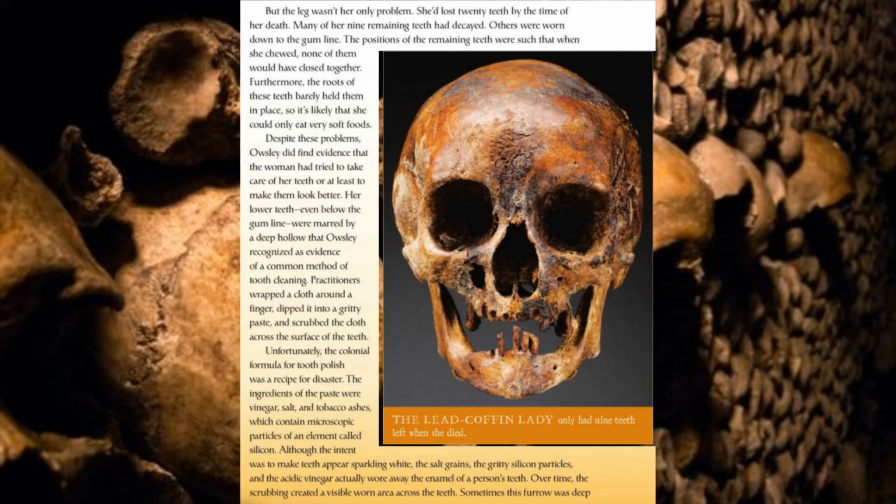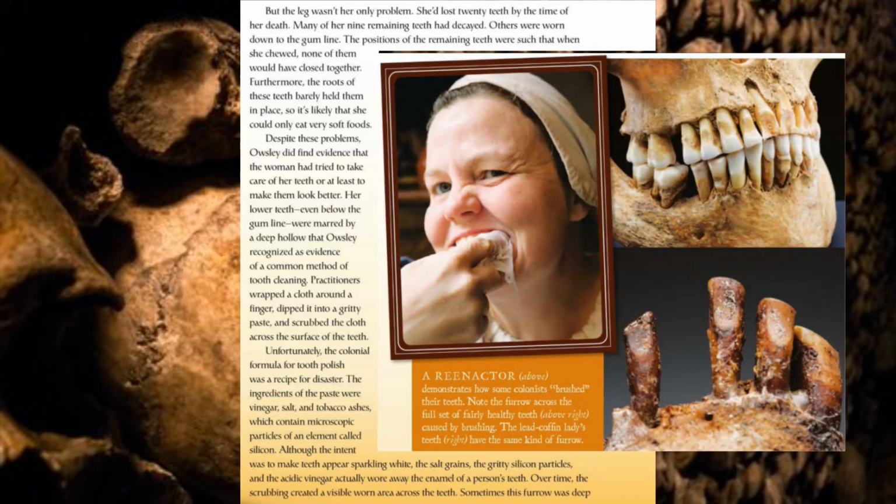Her lower teeth, even below the gum line, were marred by a deep hollow that Oatley recognized as evidence of a common method of tooth cleaning. Practitioners wrapped a cloth around the finger, dipped it in a gritty paste, and scrubbed the cloth against the surface of the teeth.